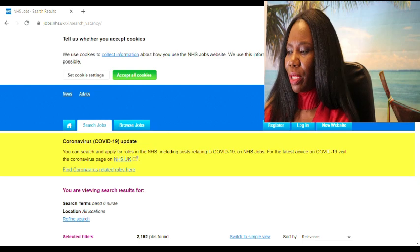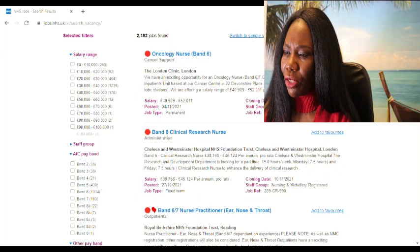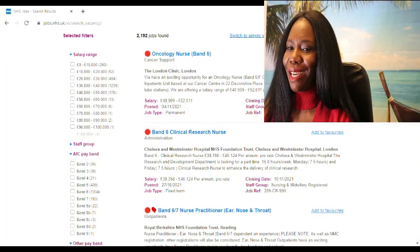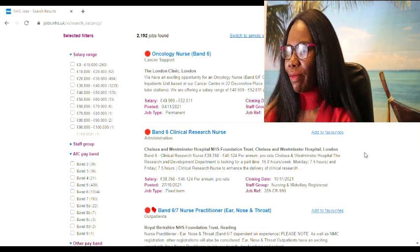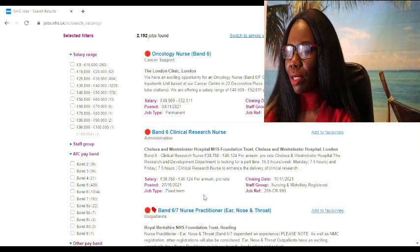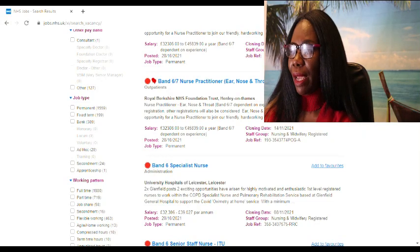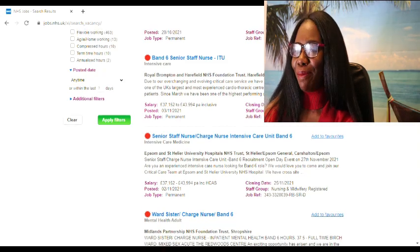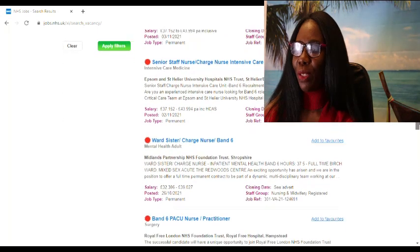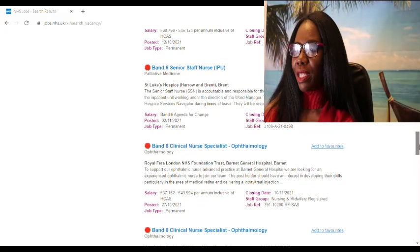So here we are. I found a few band 6 nursing roles. One of them is oncology nurse, band 6. I have to wear these glasses because I'm struggling. The next one is band 6, 7 practitioner, ear, nose and throat. There is clinical research nurse, so there are roles in research. There is another band 6 specialist nurse, but it's an administrative post for COPD. There is senior staff nurse ITU, so that's a band 6 role, and there is ward sister or charge nurse band 6. So you can see there are several band 6 nursing roles here.